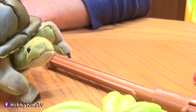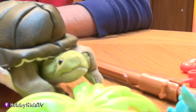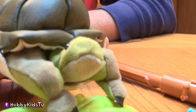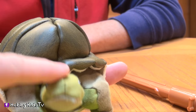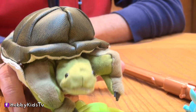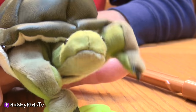Turtle! Hello, little turtle! Can I play with you? I'm kinda slow, but that's okay. I'd like to play if I could. Are you a nice turtle? Yeah. I'm a nice guy. I like your turtle shell. You crack me up.